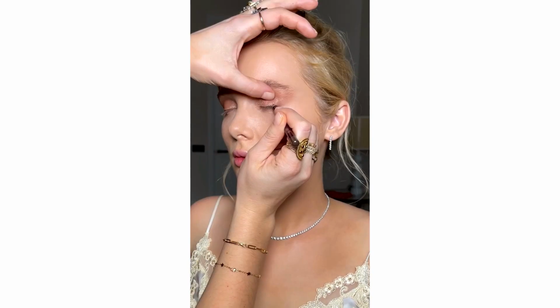I really want to make Hamida's eyes pop, so I'm drawing along the waterline with the Peachy Nude Eye Cheat eyeliner. And I'm going to complement that with Charlotte's classic brown eyeliner along the upper lash line, just brushing along the root of the lashes and extending up and out into the outer corner for a soft feline flick.